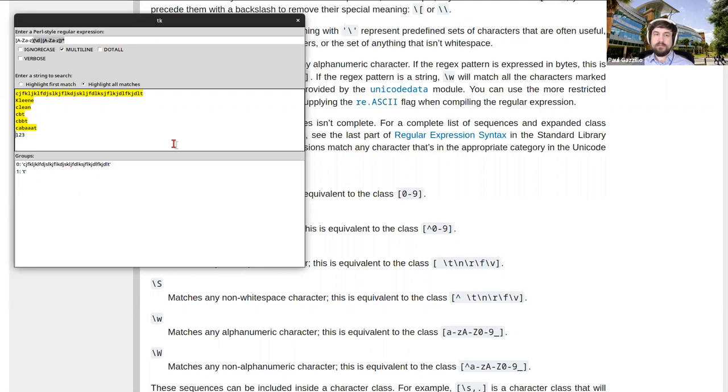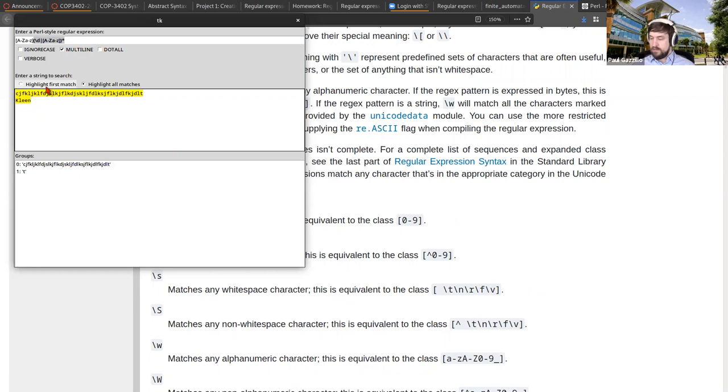So if I've got just a, and let me match. So unfortunately, I don't know how to make this bigger. So sorry about that. I don't know how I zoom into this. Maybe there's some operating system thing I can do. Sorry about that.